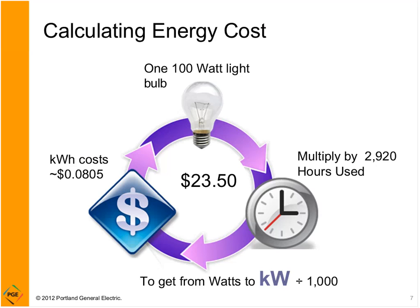And again, here's just a graphic of the same concept. 100-watt light bulb multiplied by the hours divided by 1,000 times the rate, and we get $23.50.